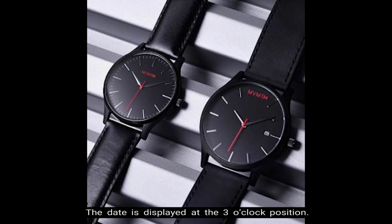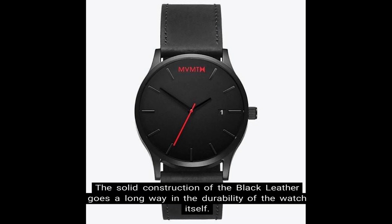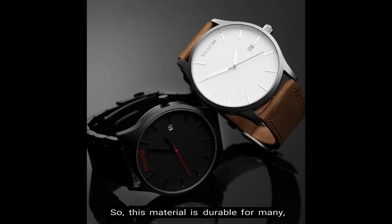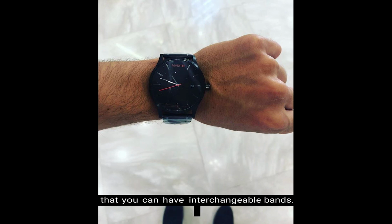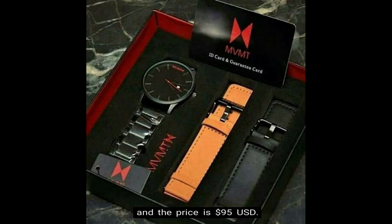The date is displayed at the 3 o'clock position, and the movement is battery-powered 3-hand Miyota quartz. The solid construction of the black leather goes a long way in the durability of the watch itself. Now the glass on the watch is made of hardened mineral crystal, so this material is durable for many, including for those incredibly clumsy people who tend to bang up timepieces. Also, a great feature I like about the MVMT watches is the fact that you can have interchangeable bands. The diameter of the watch is 45 millimeters, and the price is $95 in US currency.